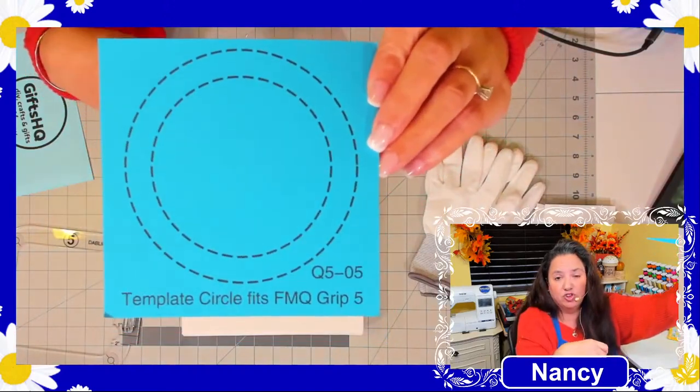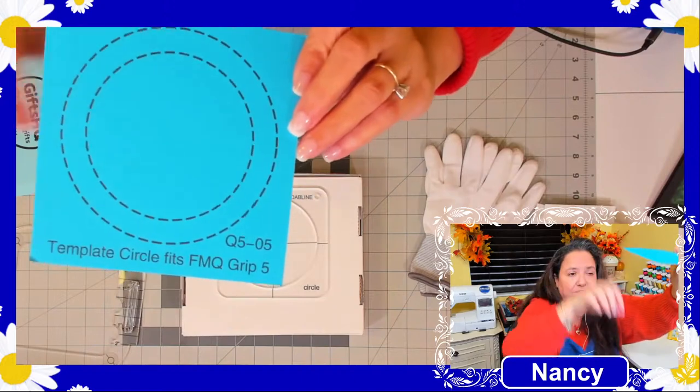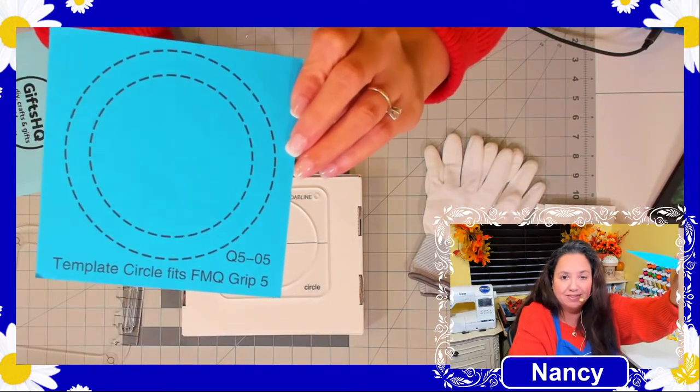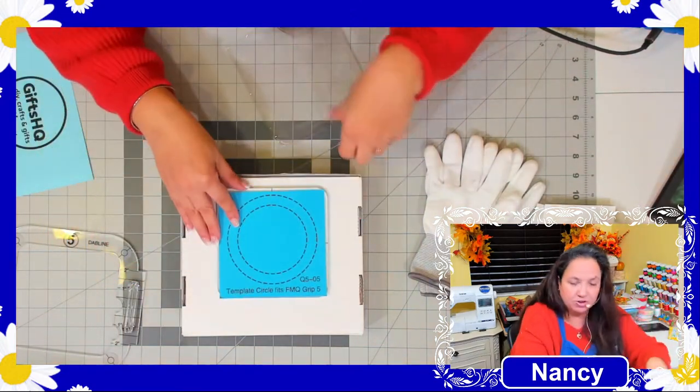Now you could do the two like this. You could just do one circle, or you can do the two circles like they've outlined by using the inner circle and the frame itself. So it depends exactly what you're looking to accomplish on your project.